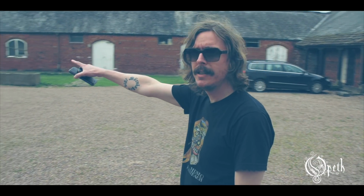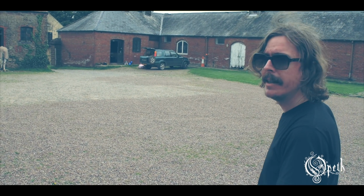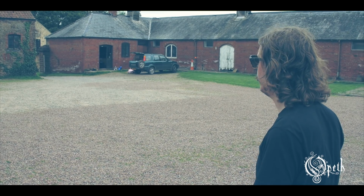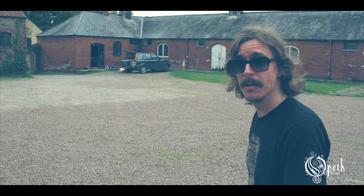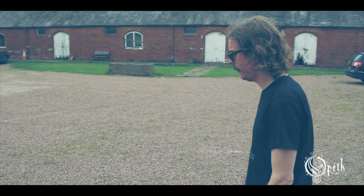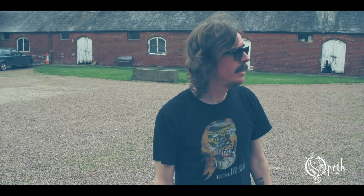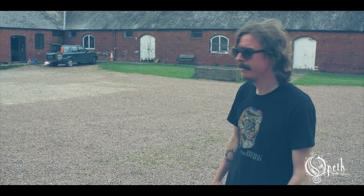There's the office. That's where Kingsley Ward, the legendary Kingsley Ward, hangs out with his family, doing the bookings for Rockfield Studios these days, or as it's always been. So that's it. Not much else going around here, apart from a few cars and horses, and at this moment in time, a rock legend as well hanging out here with me.